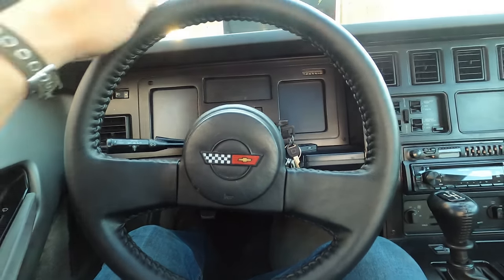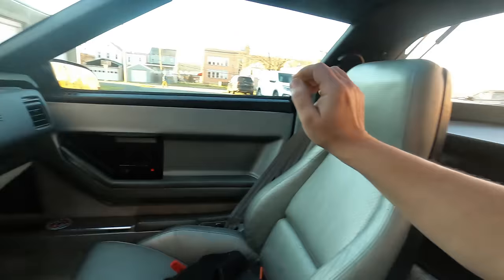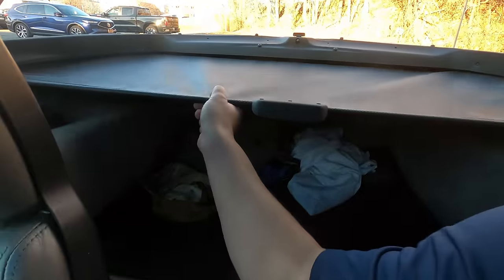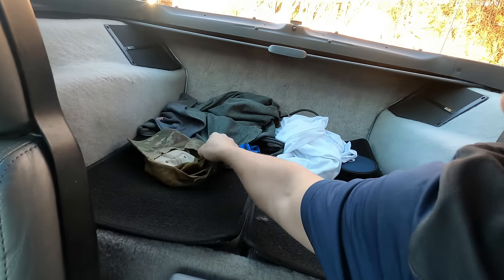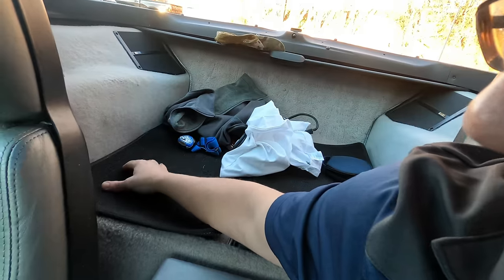The steering wheel calmed down, it felt a lot better. A couple other little things I want to cover in the interior. This has a cargo cover, which is very nice. I like it. I leave it up 90% of the time. Sorry, I didn't have time to clean the car out. There's some stuff back here.